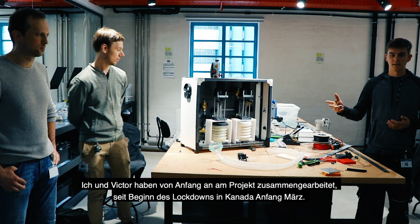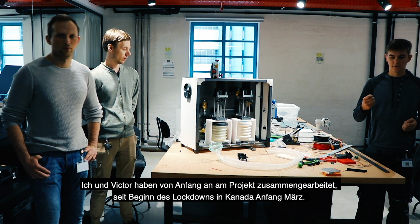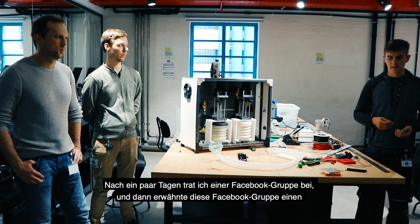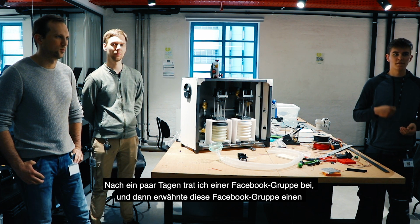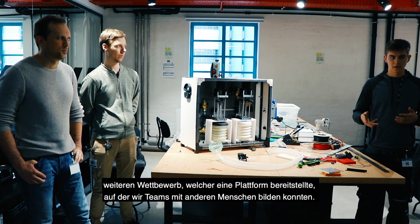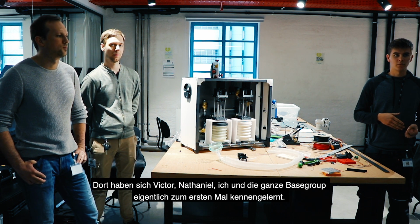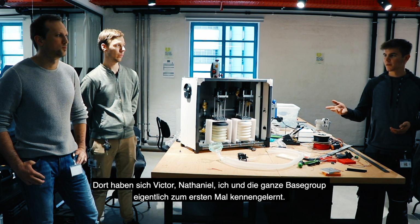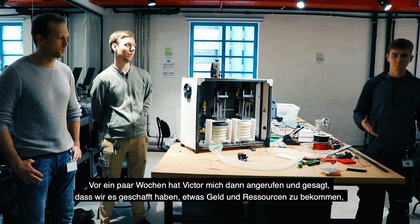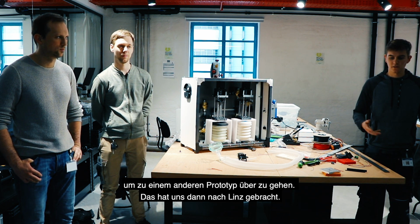So me and Victor, we've been working on the whole ventilator project right from the beginning. I think right as the lockdown started in March for Canada, within a few days I joined a Facebook group, and then the Facebook group mentioned us to another competition, and that competition had a platform where we could make teams and meet other people. We actually started our first team there, where we participated and collaborated, and that's where me, Victor, and Nathaniel and the base group actually met. A few weeks ago he just called me and said we've managed to get some funding and some resources and we can actually go on to another prototype. And so that's what brought us to Linz.